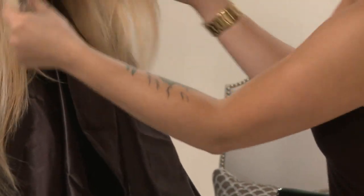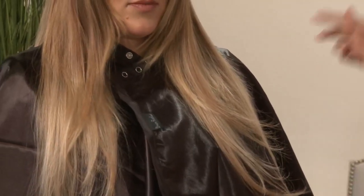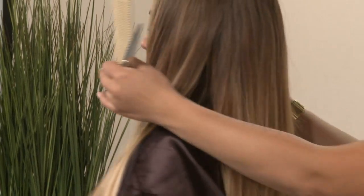And as you can see, we're starting to line up and we're creating that framing just around the face. Now I'm gonna have Bonnie turn all the way around so I can start to do a little bit more of the shaping in the back.